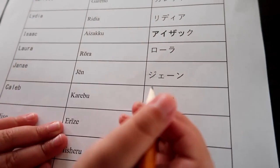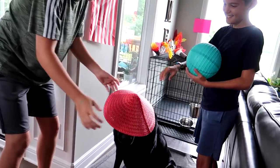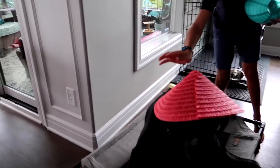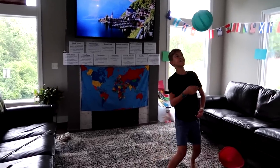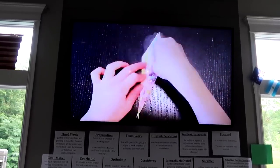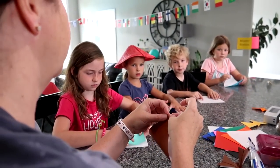That's yours. Draw it over here. I love the smiley face. There was one time where we had one of those hats. We're going to take it and fold it with the white in the middle, corner to corner.